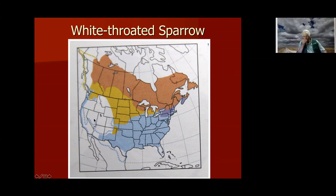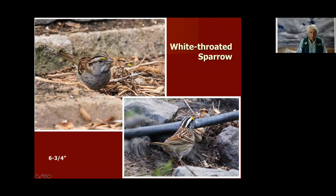Over the last several years, I think at least once a year, I'll get someone telling me they've got a white-throated sparrow in their yard. And I've only seen one, I think, three times in my yard over the 17 years. So it's an unusual bird for our area. So if you ever see one, rejoice. This is a neat bird to see.